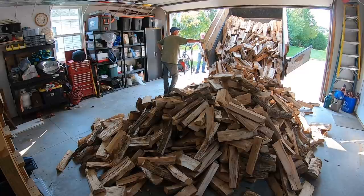Yeah, so I'd like to get one longer, because if I load this really full, I can get 4.5 face cords in here and then a half cord in there. And that's about as much as you want to haul. If I got a bigger one, I could haul 2 full cords. That's what I'd like to be able to do.